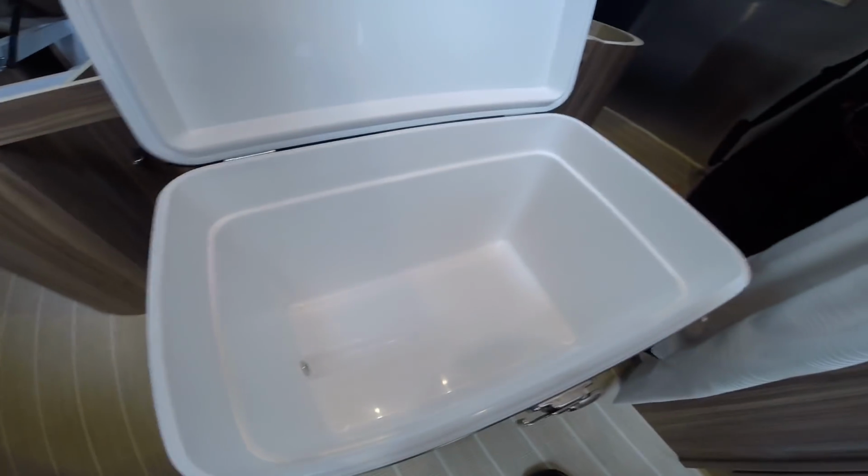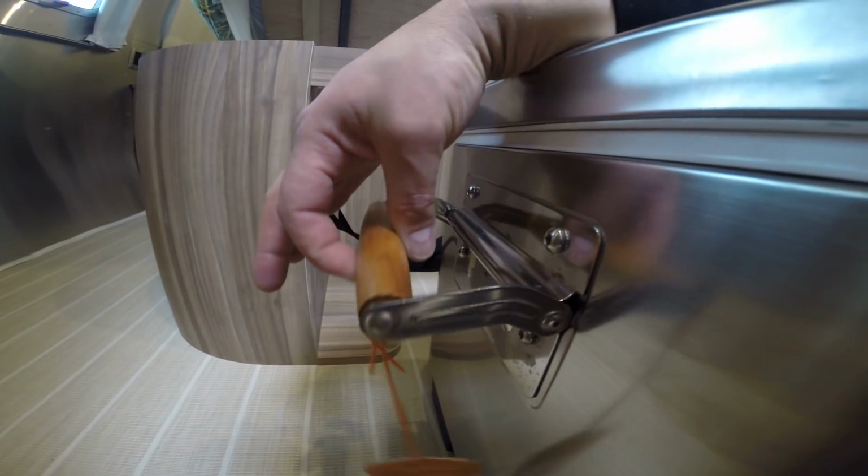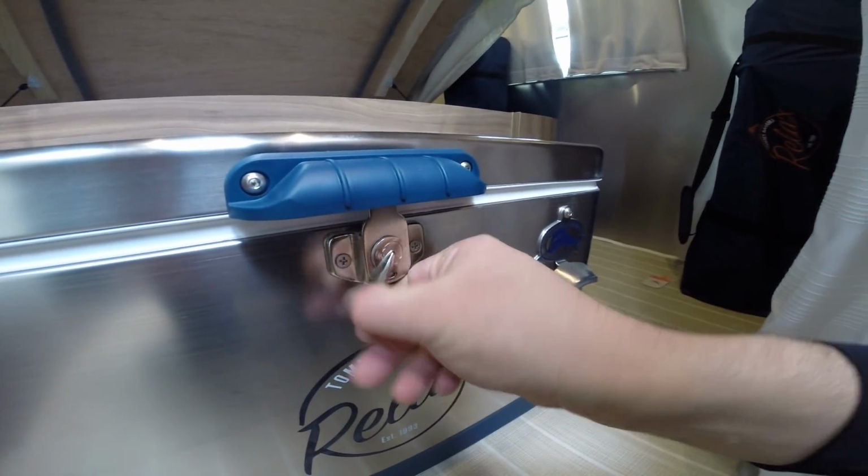There's a Tommy Bahama cooler, ice chest that comes with it. It's got a little drain plug here on the side, wooden handles. On the front has a little lock mechanism.